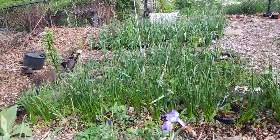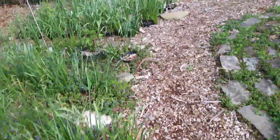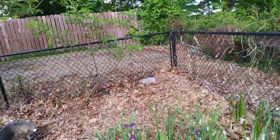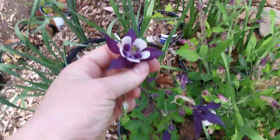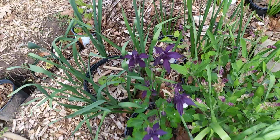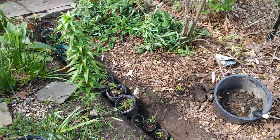So, yeah, the columbine is in full bloom over here too. We've got some Siberian iris wanting to open up. Oh, I'm in my bare feet, so I'm real slow today. They hang like this. These are the oriental type. They are not the native type, but I didn't know that until afterwards. They're still pretty. Probably still gonna keep them.